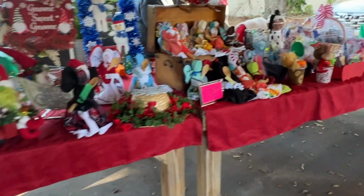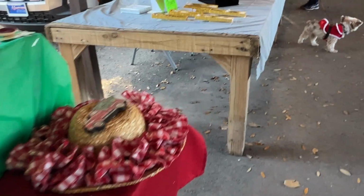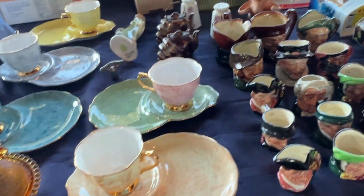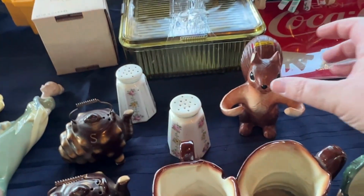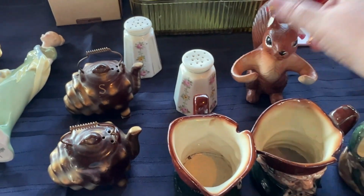Let's see what else we got here, guys. That's neat. Kitchen angels. I'm just wandering down. Ooh, I see a squirrel in a nesting hen. Let's take a look at that, guys. Squirrel. I've never seen the squirrel. Somebody get this dog off me. Wow.